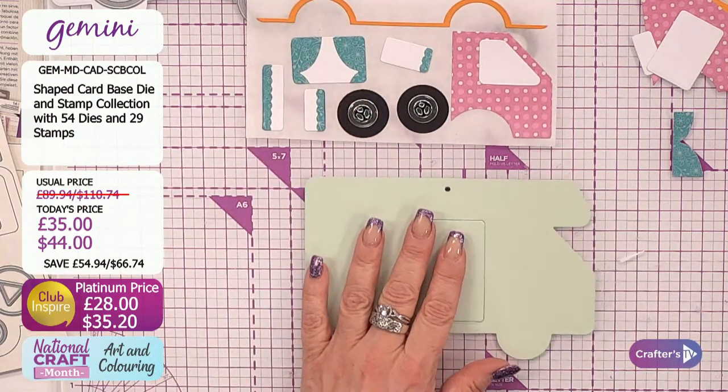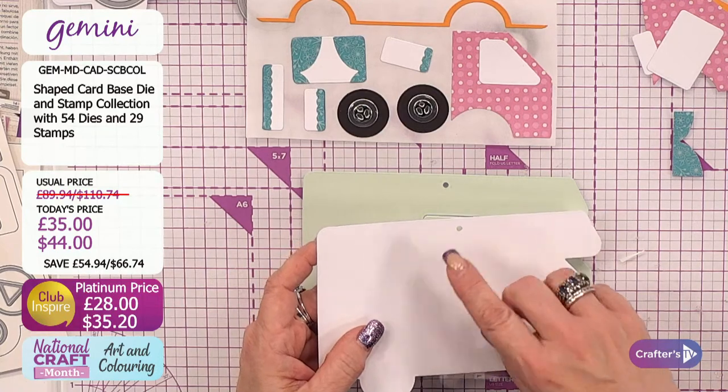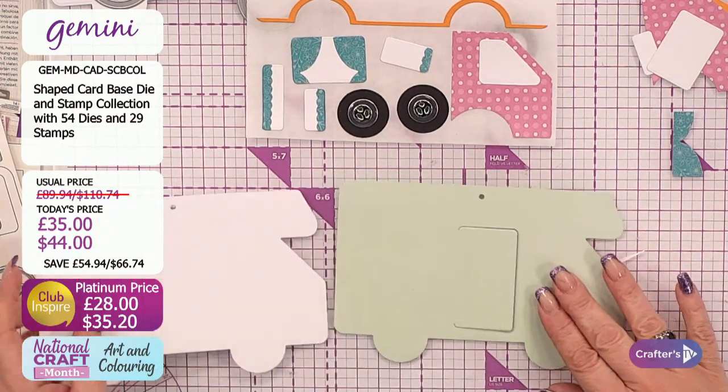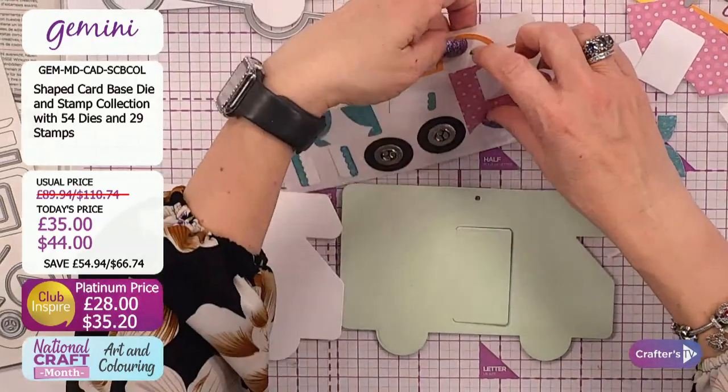Now, the only difference that you see on these two pieces is that I've attached just a little hole punch. You can do it with your pocket tool, but it's to tie the box together, because I'm using this as a gift bag. So let's start building it up.